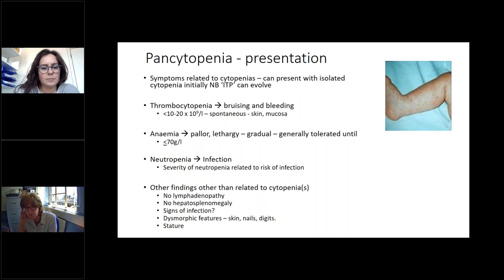You could probably even have your appendix out with platelets of 50, but when you get down to less than 20, it's much more likely to be symptomatic.